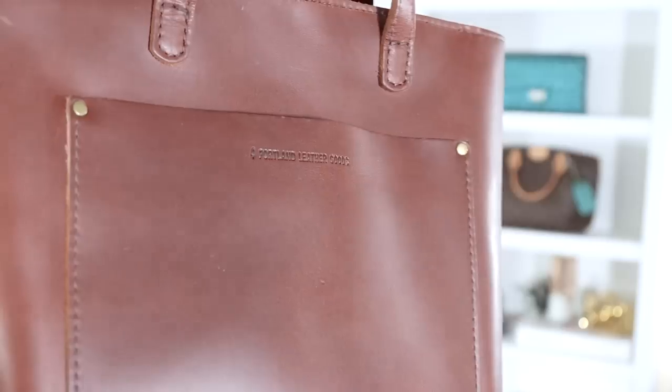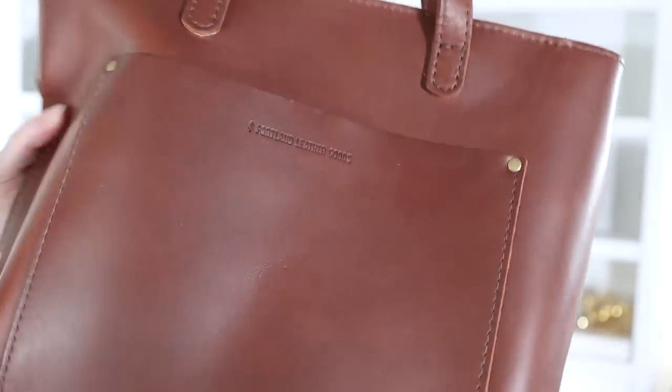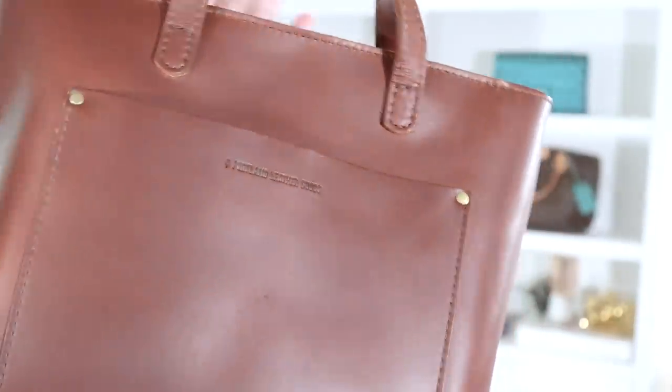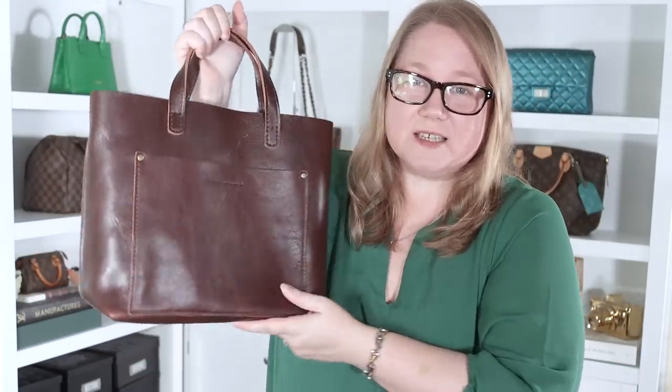The Whiskey is by far the smoothest, silkiest, most buttery leather that I have come across so far from Portland Leather Goods. Whiskey is just, you want to eat it up. It's wonderful. And I already had the Whiskey bag when I opened the mystery box with this chocolate, and I thought, do I need the chocolate? But then I thought, this Whiskey leather, being as smooth as it is, is very delicate. The chocolate is not that delicate. This is going to withstand some wear.